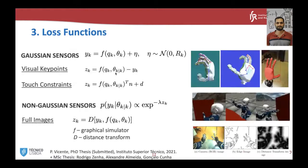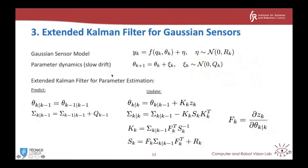Oh, okay, you're running it. Yeah. So here the state are the parameters, and the transition model for the parameters is a slow drift. Right. You're not learning to predict the state then, just the parameters, like the covariances. Yeah. So the idea is that the parameters are a proxy to estimate the state then.